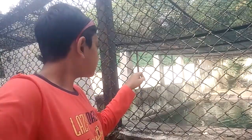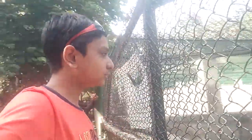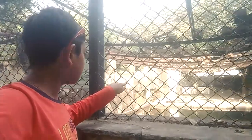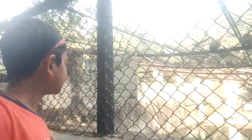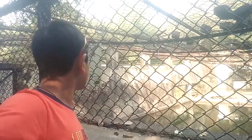This is a small pond where they are kept. One is male, one is female, and I think one is a baby, according to me. Nice work. Look at that alligator. Man, it's huge. It's so huge, man. Nice. It's so big. It's nice, man. So huge.